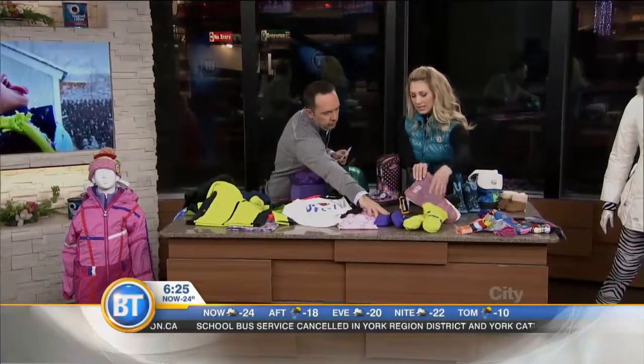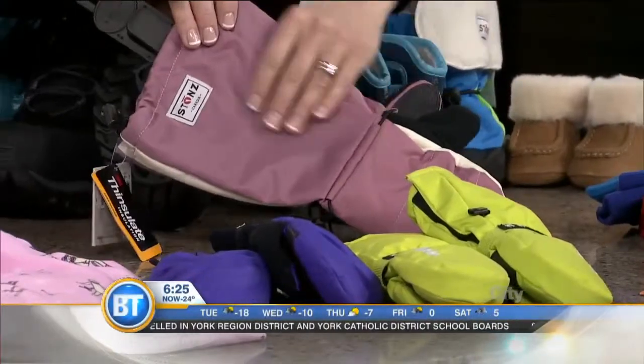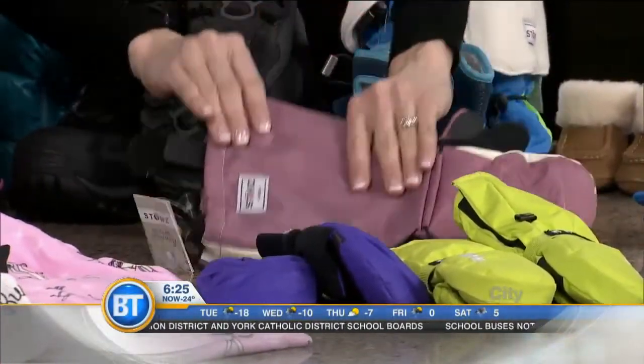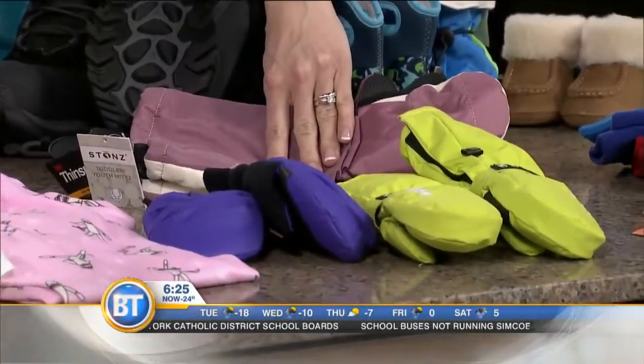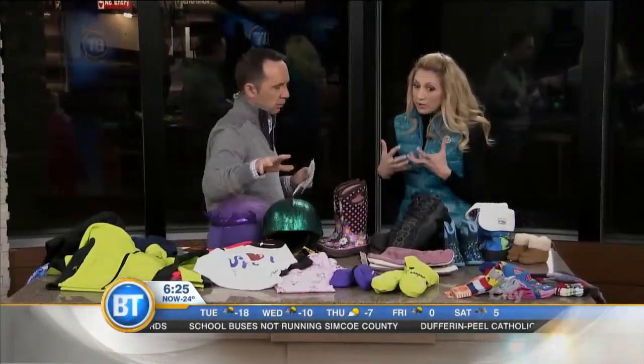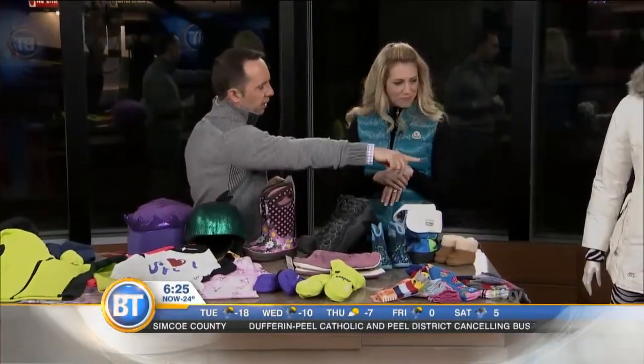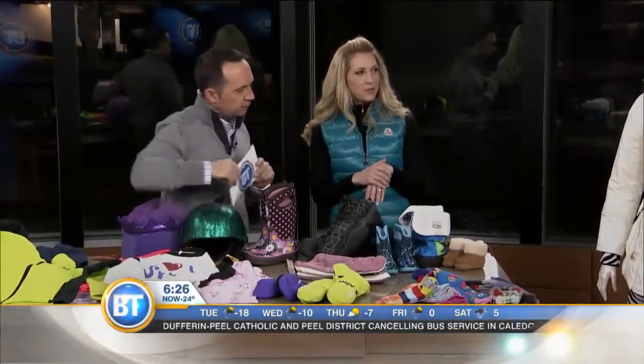You can get a mitten that comes up high, that has a drawstring, that is waterproof, because it's really the water, it's this wind that we're having, and the cold, and all of those together are what's really causing those cold, freezing frostbite symptoms. Of course, good footwear, but maternity wear. We only got about 30 seconds left. Maternity wear. So this is great.